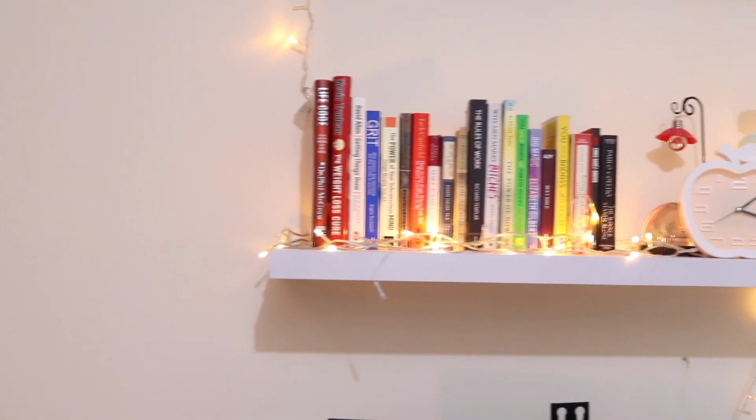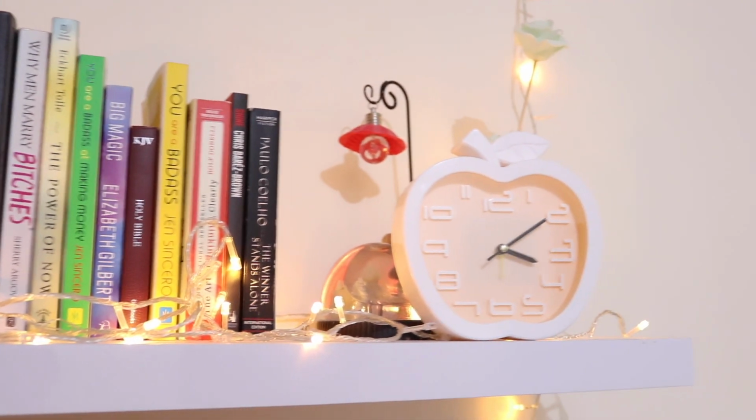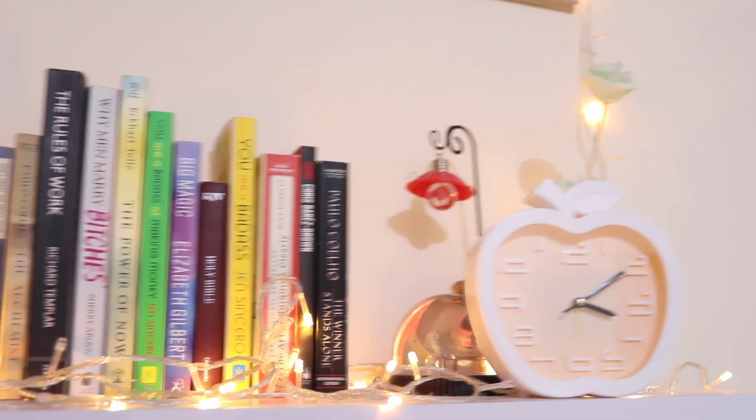So the very first thing you will see once you enter the room, the centerpiece, is this bookshelf. Here are my collections of all my favorite books. I have other books as well, which are under the bed, but these are my top favorites.